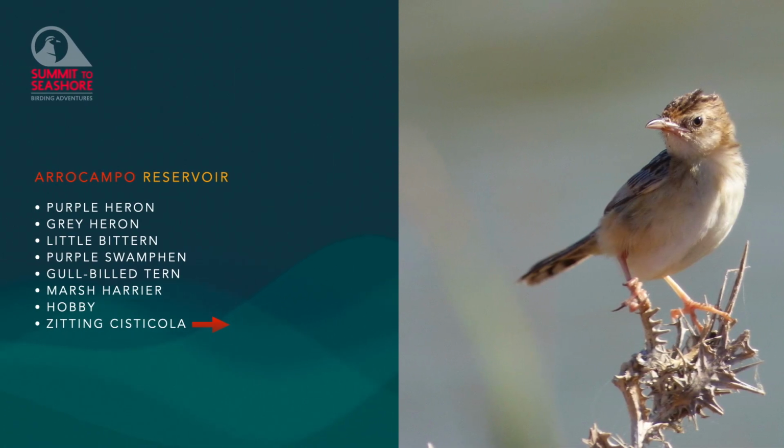Though the thought of visiting a nuclear power plant may not sound that appealing, as birders we know that these places are often great sites for birds. Here at Arrocampo, the surrounding reed beds and warm shallow water provide a haven for a host of different species. I spent an hour and a half checking some of the main areas, which produced 22 species, including a few good trip birds: purple heron, grey heron, little bittern, purple swamphen, gull-billed tern, marsh harrier, hobby and zitting cisticola.